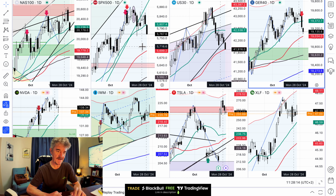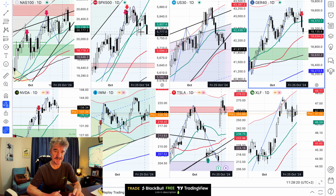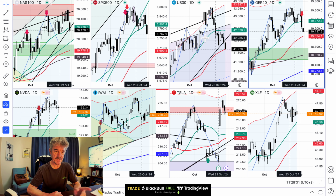The 20-period moving average, the green line on all these charts, very good for short-term direction. We've broken down beneath them on both the NASDAQ and the S&P and the US 30 and the German 40. So short-term momentum is now downwards. We're below the 20-period moving average on the day chart. We haven't closed beneath the 20 yet, especially on the NASDAQ.